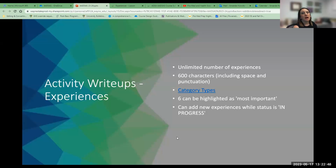You do have the ability to highlight 6 as the most important. You are really guided towards picking the 6 that were really pivotal in your development as a pre-dental student and as an individual.